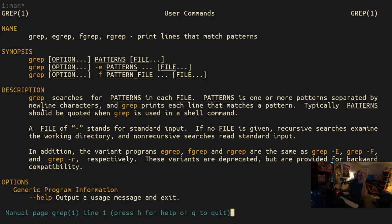All right, so grep searches for patterns in each file. Patterns are separated by newline characters. What's a newline, by the way? If you haven't seen it yet, stop the video now and go back and watch the day where we talk about the origins of the terminal and how the terminal is actually a big, fancy teletype machine.